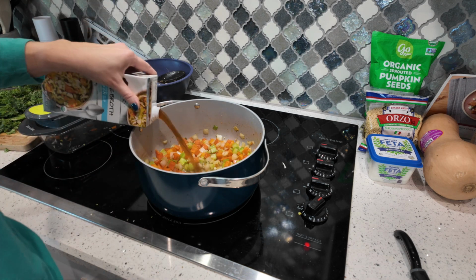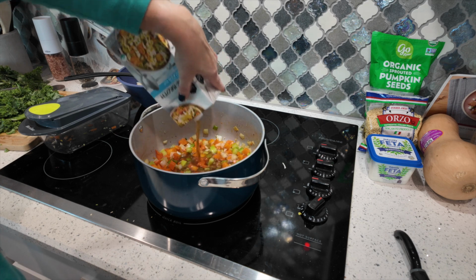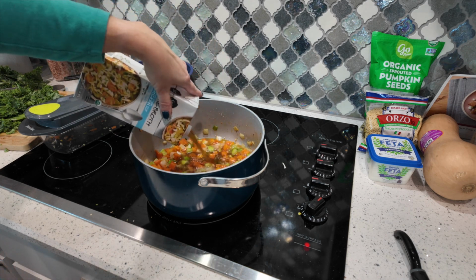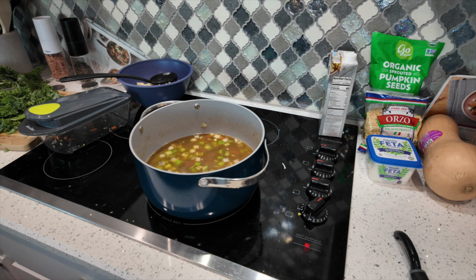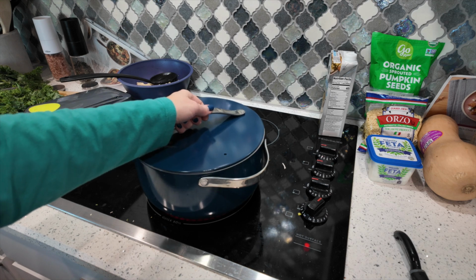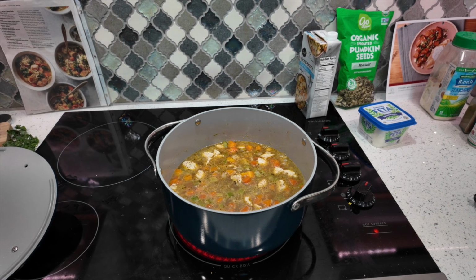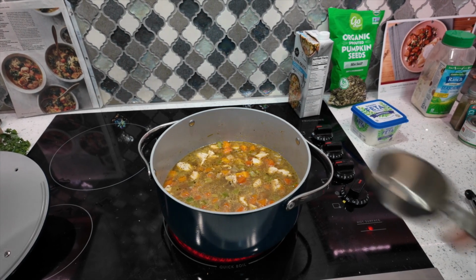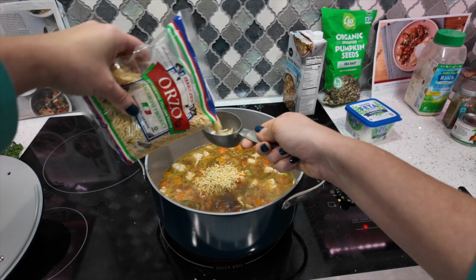I used a whole carton of bone broth, and I have to say, this is my first time using bone broth. I thought it would taste just like regular chicken stock. It did not. It had a little bit of a flavor I wasn't sure I liked, so you may want to check out your stock before you make a soup. But I just covered it and let it simmer for right around 20 minutes before adding the orzo.